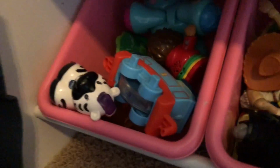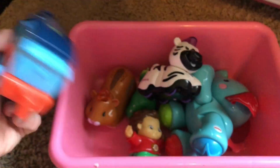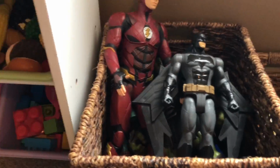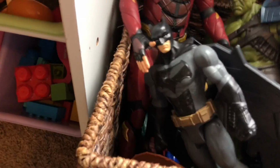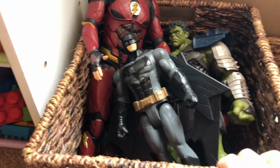And then over here, there's a sticker on there, but over here is just little more baby-ish toys, like little VTech. So just younger kid toys there. We've got this big Batman thing stuck over in the corner. And then in this bucket is where Landon keeps some of his bigger action figures. He collects these superheroes, and that's what he wanted for Christmas last year, all the superheroes. So he's got a bunch of those in here.